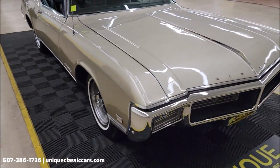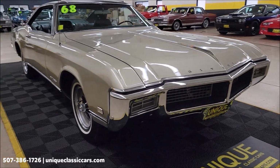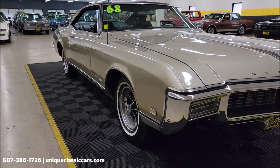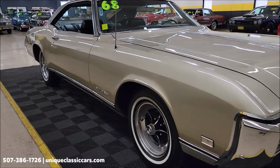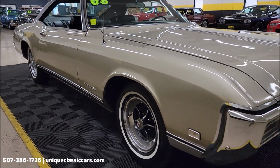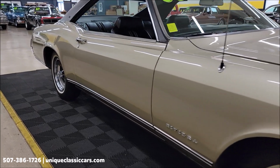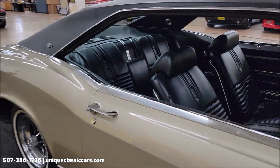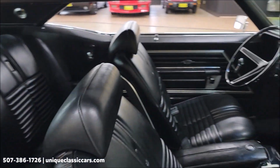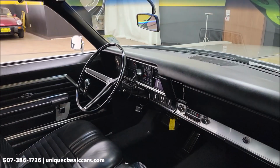And you can see the paint shows well. This would be a great car for your local roll-ins, cruise-ins, local shows, and you just don't see them every day either. Kind of that luxurious sports car. Take a look at how straight these panels are too down the passenger side of this car. Bucket seats, center console. How cool is that? Very original looking interior.